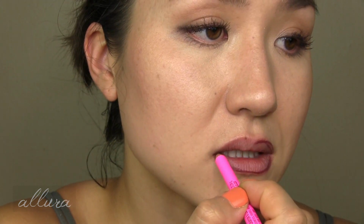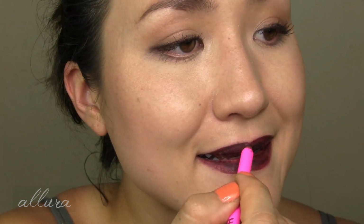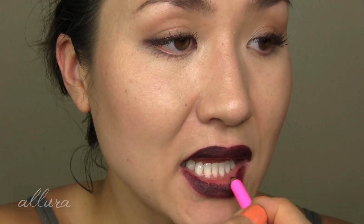Let's do the lip pencil next. For being a traditional matte lip liner in pencil form, it goes on pretty nicely. It doesn't tug too much. Okay, it's not super precise, but you get the idea. Very vampy, deep shade.